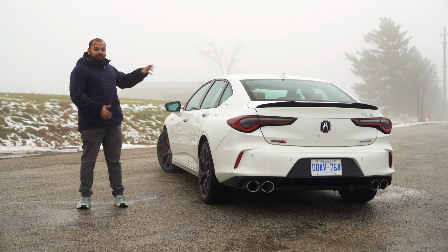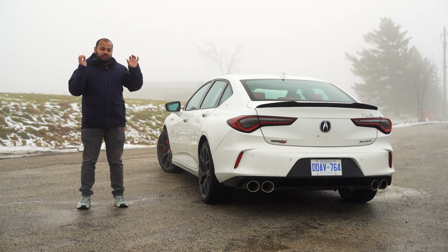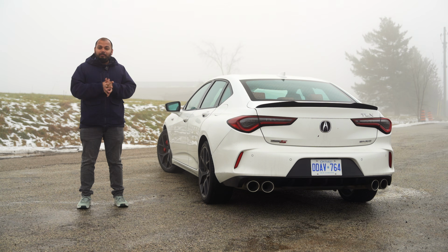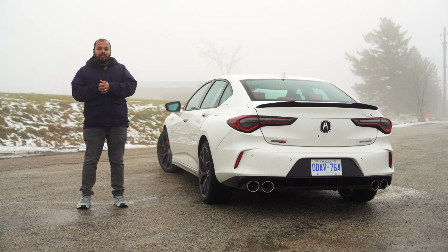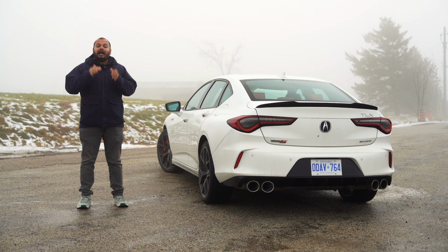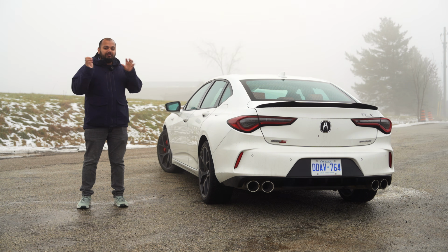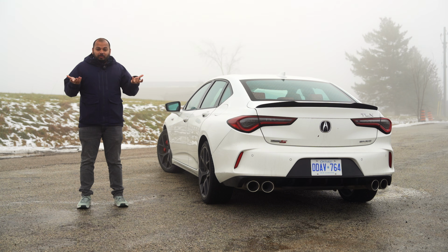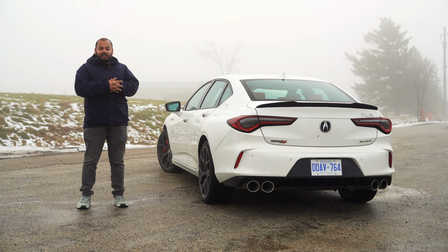I mean, I was standing at the front, but now I'm looking at the rear, and the rear is just as good looking as the front. Those quad pipes, the lip spoiler, it's one of the better looking cars on the road, and just for that reason alone, I absolutely adore the TLX. And if I were to buy one, I'm willing to live with all the faults this car has. Maybe I won't ask my friends to sit in the back all the time. Maybe I won't carry their luggage, because everything else is just so good.